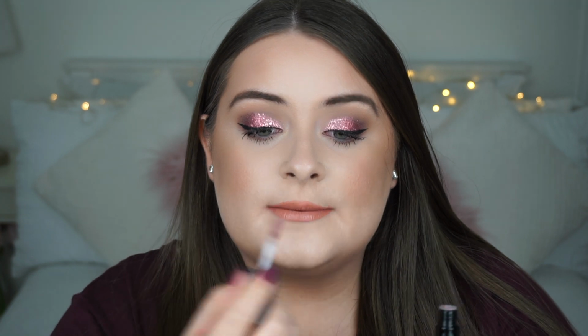Now I do think for this eye look the shade Semblance is actually best, but I might just apply a little bit of this on top, see if we can layer these. So let's apply a little bit of Semblance.